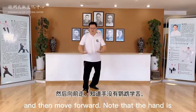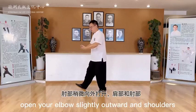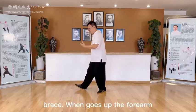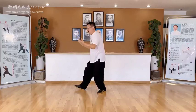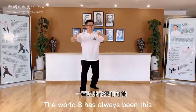As you step forward, open your elbows slightly outward, and shoulders and elbows open. Just for strengthening forearm, then rotate the arm and brace. When lifting up, the forearm, ulna and radius should be rotated and slightly extended outward. Note that hands and wrists should not exceed elbows. The word ba has always been like this. We should maintain this shape.